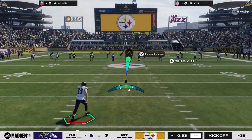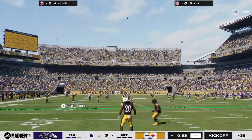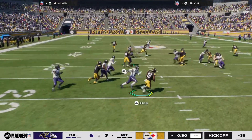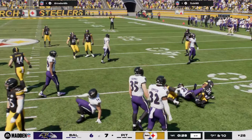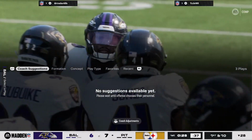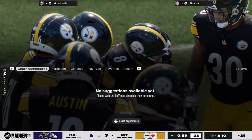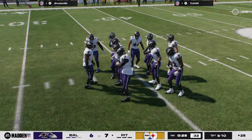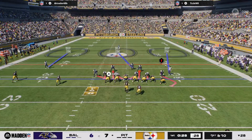All set up. Here's Luke to kick it away. Johnson now on the return. A decent run back is going to end as they bring him down inside the 30, at their own 28-yard line. Pittsburgh offense to the line. Here's 1st and 10.